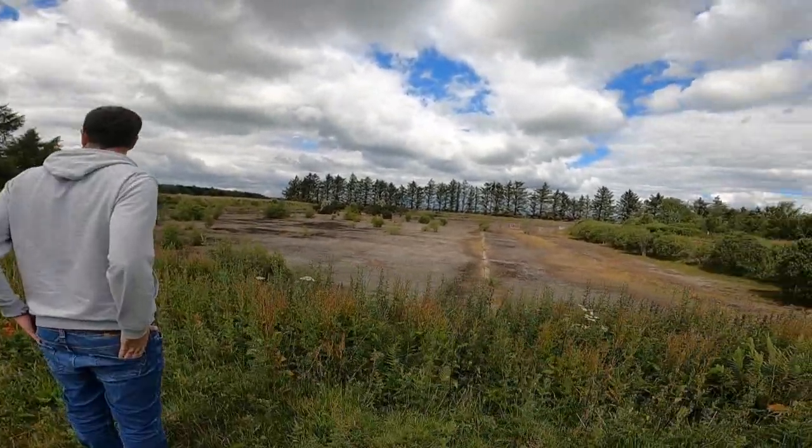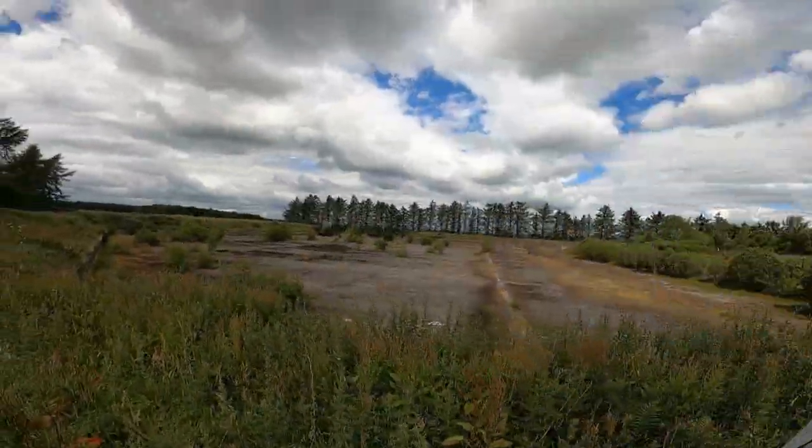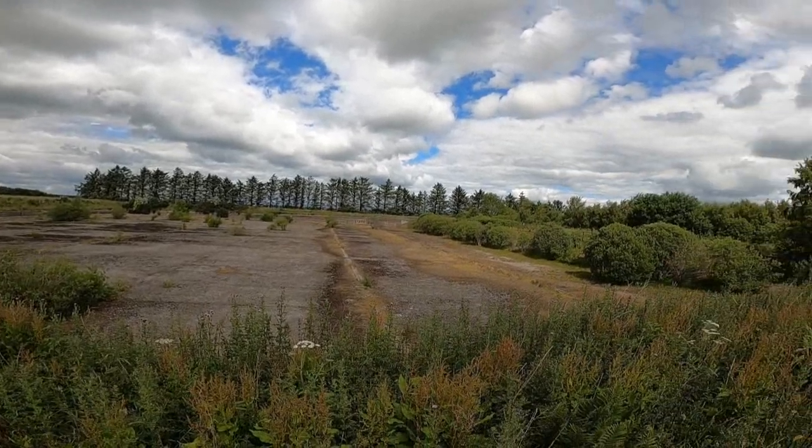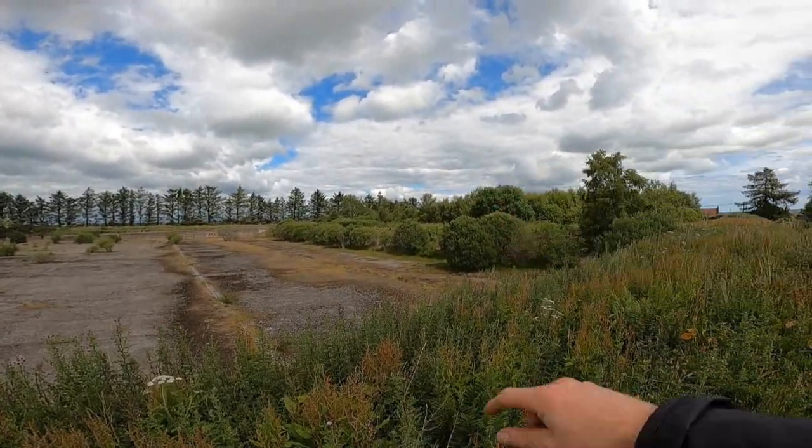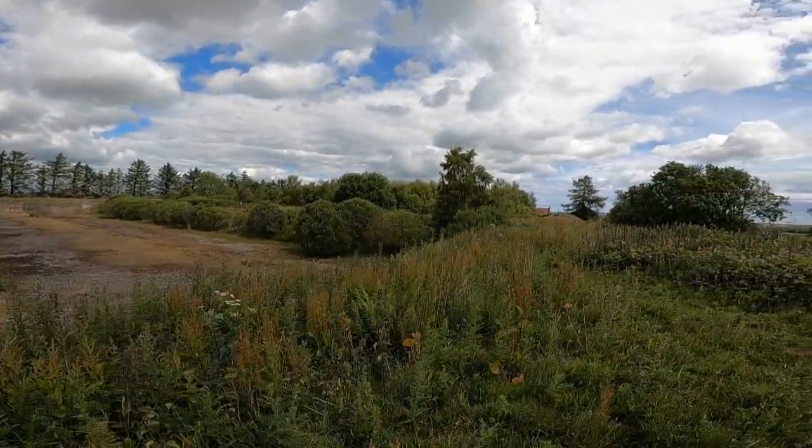See that? The quantity of work that's gone in there. I'm guessing they probably put this in at the same time as that 1906 building. Yeah, look, it's like a sluice or some sort of device.